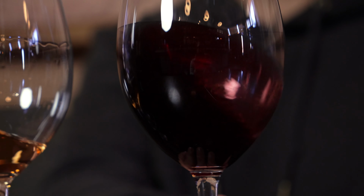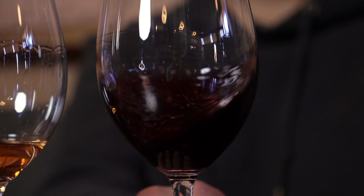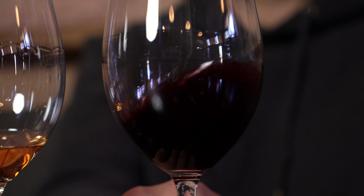So I'm going to say another warm region. I'm going to say down south, Italy. I am leaning to Sicily with this wine. Color pretty dark red, maybe even a tinge of purple. On the nose, there's a lot of macerated fruit smells to it. And I just don't know if maybe that's time of the year and that's what people are picking.